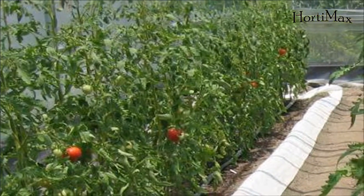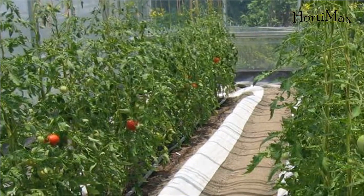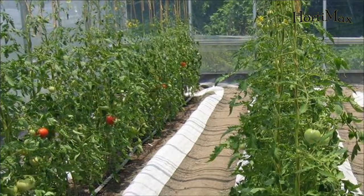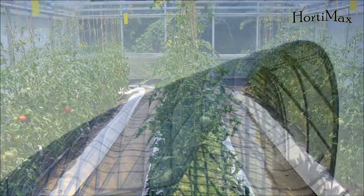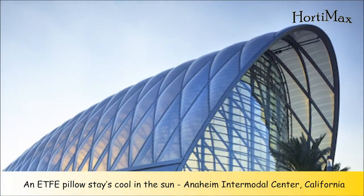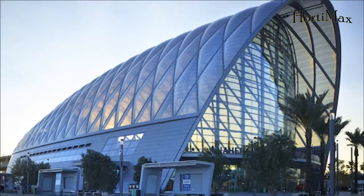An ETFE pillow is 30% more energy efficient than a comparable sized double-glazed window. The ETFE covering remains cool in the sunlight and will not overheat the greenhouse, since it is so transparent, unlike a glass-covered greenhouse, where the accumulated heat becomes unbearable.